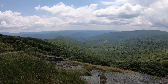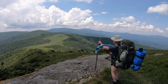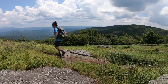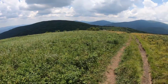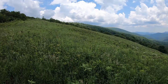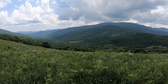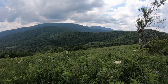Here's the view from the Hump Mountain, coming back down towards Over Mountain Shelter, heading south to Carver's Gap. Made it back to Little Hump Mountain on my way towards Over Mountain Shelter, and here's the view looking south. Closing back in on Over Mountain Shelter. Here's the valley that it overlooks. And there's the shelter down there with my tent still set up in the field, which is good news.